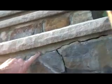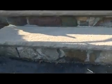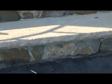You can see it broke away here. When we get down in here, it's cracked underneath. Also, there's a crack right in the stone going here. So already I know that stone ain't going to come off in one piece, so I went and bought a new one.